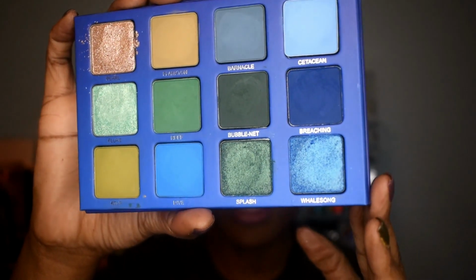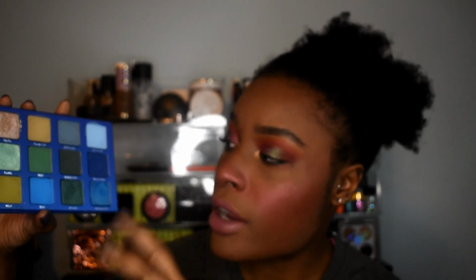Next is the Whale Song palette by Menagerie Cosmetics. This was a palette that I pre-ordered because as soon as I saw it, I knew I had to have it. I'm 99% sure I did a 3 looks 1 palette with this baby, and I love this palette. It is a very pretty palette, very nice formulation. I actually think the shimmers in this palette are better than the Violet Ink, and the mattes are definitely better as well. I would highly recommend this palette.